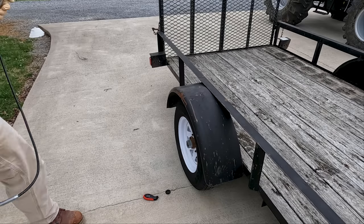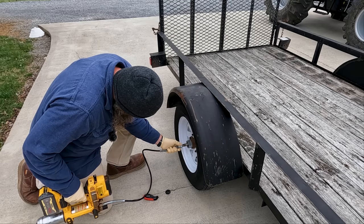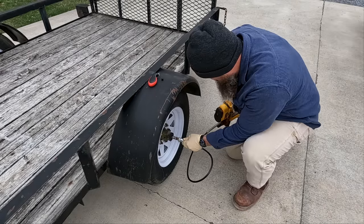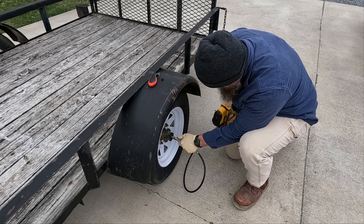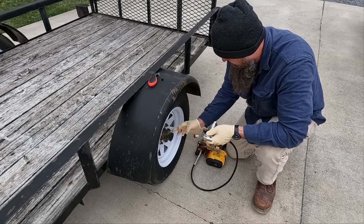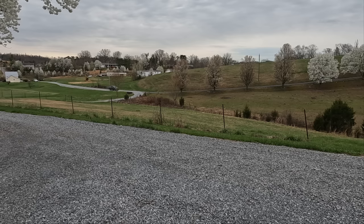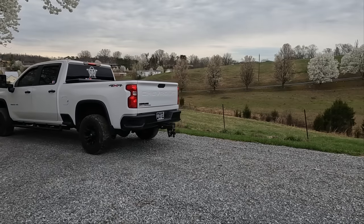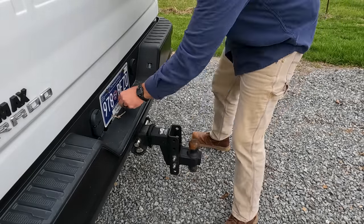Might as well go ahead and shoot some grease in this bearing also. I'm missing the cover on this one. Have to order one of those. I'm not sure what happened to it. Must have fell off. Let's switch this over to the 2-inch ball. Probably lower it as well.